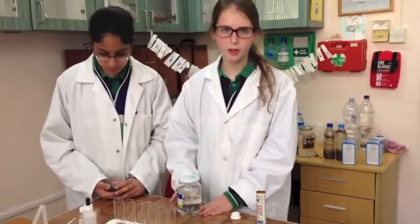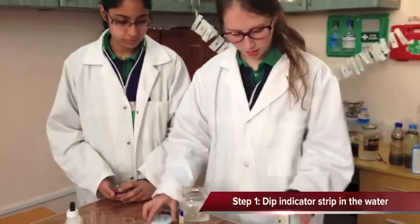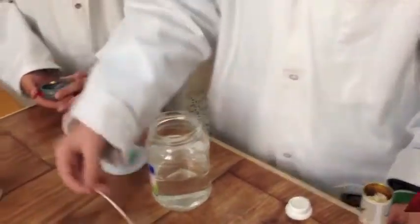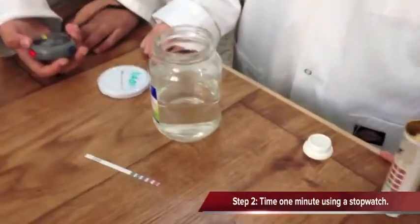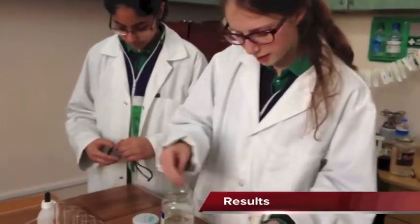People bring water from their household and put it in clean jars like this one. This one is from a tap. Then using the test strips, you dip it inside and you wait 1 minute for it to change color using a stopwatch. So wait for 1 minute and compare it to the chart.